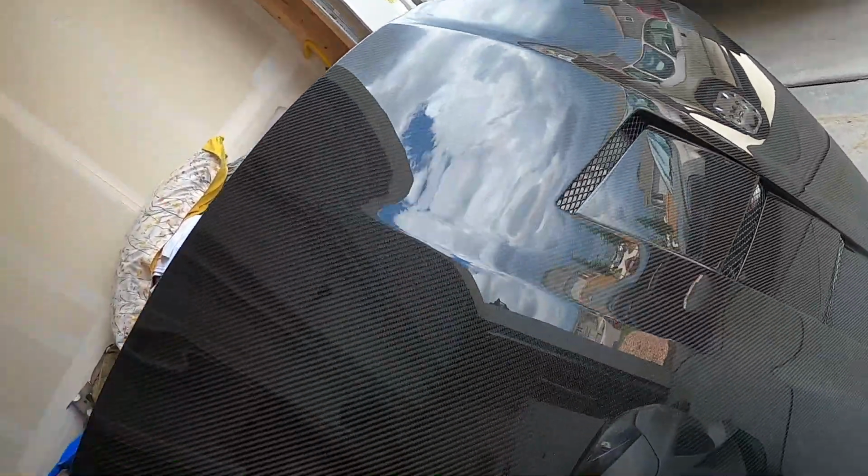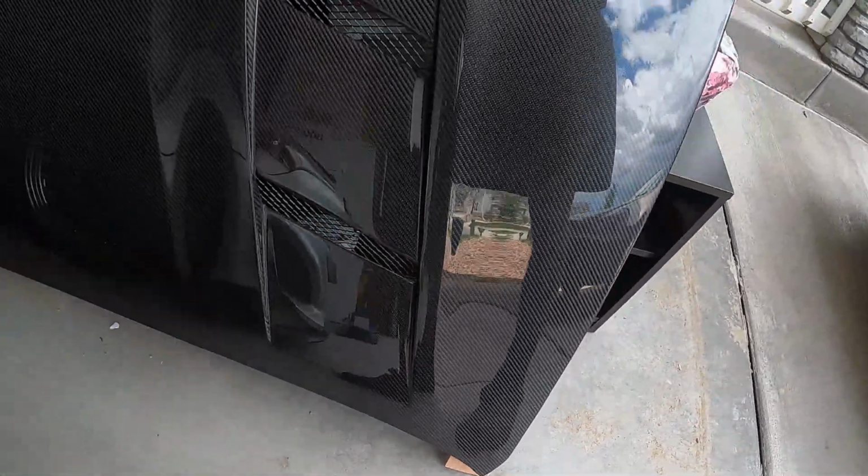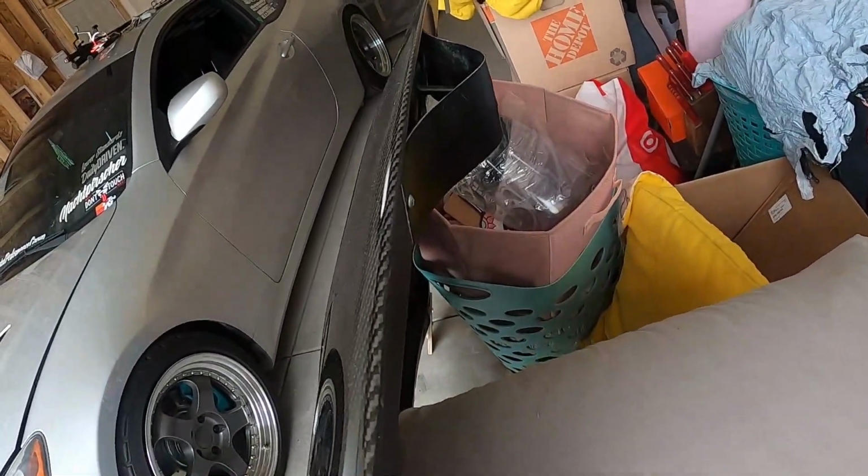The vents are functional. I am running a big turbo, so I'm gonna have to see how the water goes into the vents to see if I have to put some sort of water cover on whenever I wash the car. But the overall quality of the hood is pretty good. It came with these blocks here so you don't scratch the corners, and momentarily I'm going to be installing it. It does come with the cover.